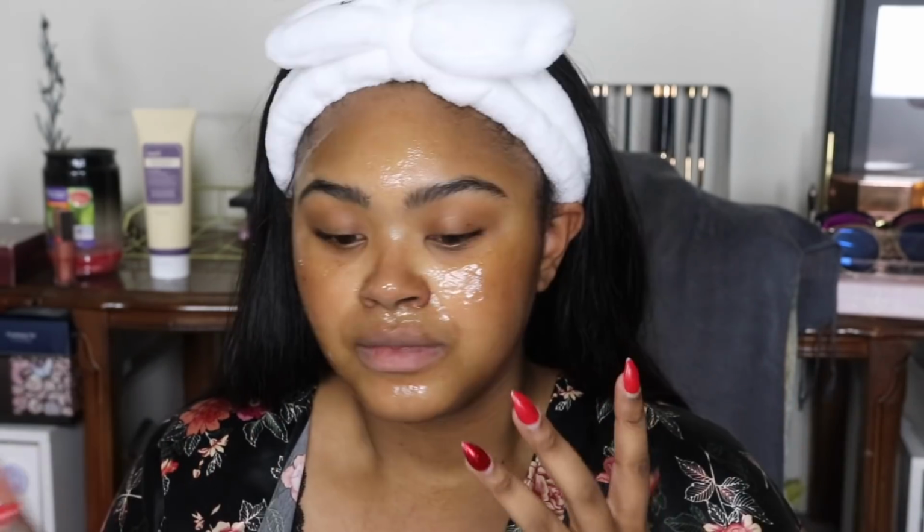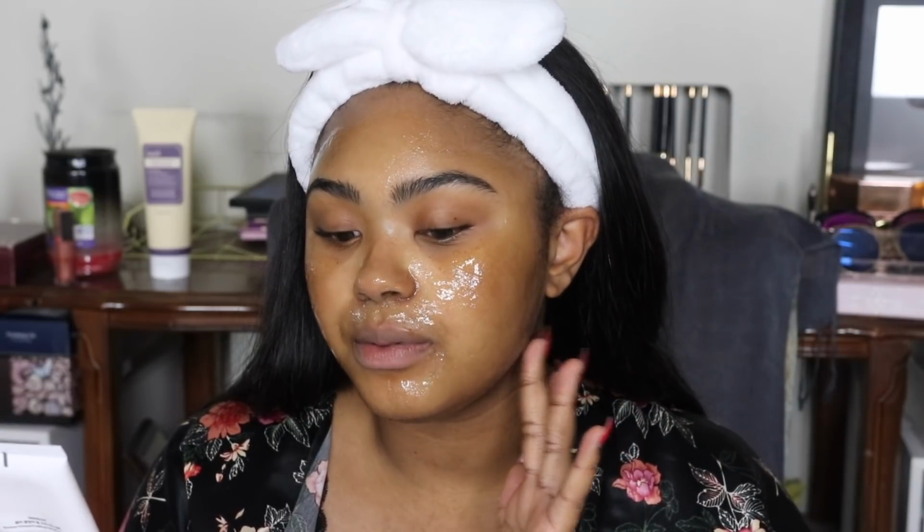So first impressions of this mask here is that so far so good. I like the way it feels. It's very cooling. It's quite tightening and firming. It smells amazing. It smells like honey. And I can tell that it'll probably be pretty easy to peel off just texturally how it is on my face right now.